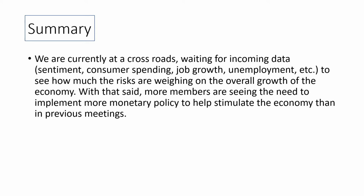When I'm talking about data, let's look at sentiment, consumer spending, job growth, unemployment. All of those are points that they're going to be looking at to come up with their decision. So those are all very important. They're weighing a lot on the overall growth of the economy and if rate cuts will be seen in the future. Now we're seeing more members move to the stance that rates should be cut, and they're also seeing more members move to the stance that there's a strengthened case to see cuts in the future. They don't think cuts should occur now, but there is a better case now than there has been in previous meetings. And that's all very important to note.